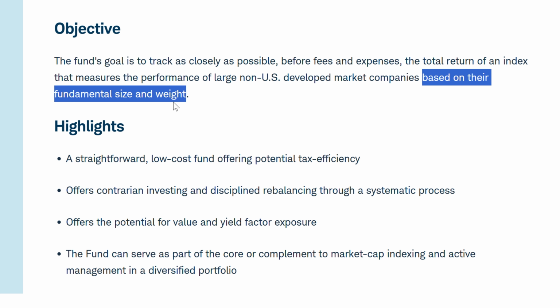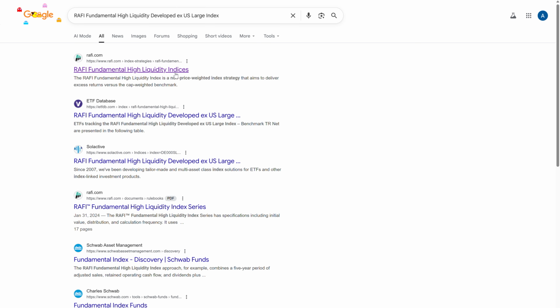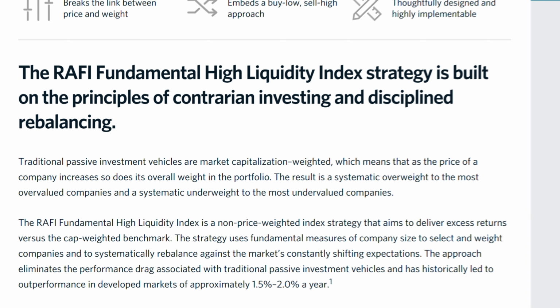Next, let's look at the fund's prospectus. Here we get more details with the underlying index for the fund. It looks like the fund uses companies' sales, cash flows, and payouts to weight its holdings. This allows the fund to take a more contrarian approach to investing. But let's find info for the underlying index. We see that the index provider gives way more details.